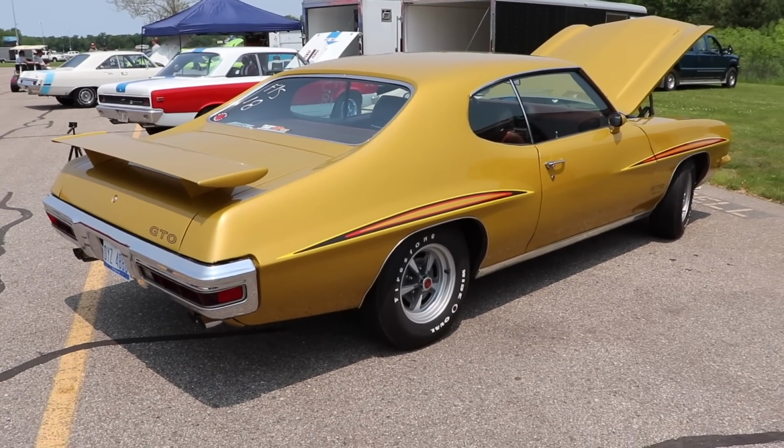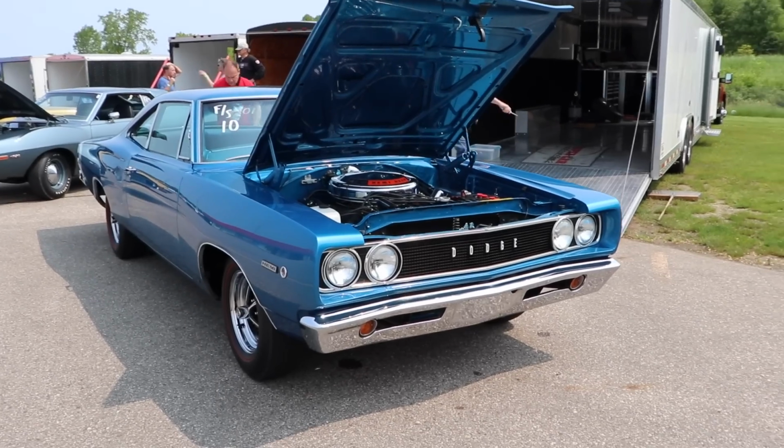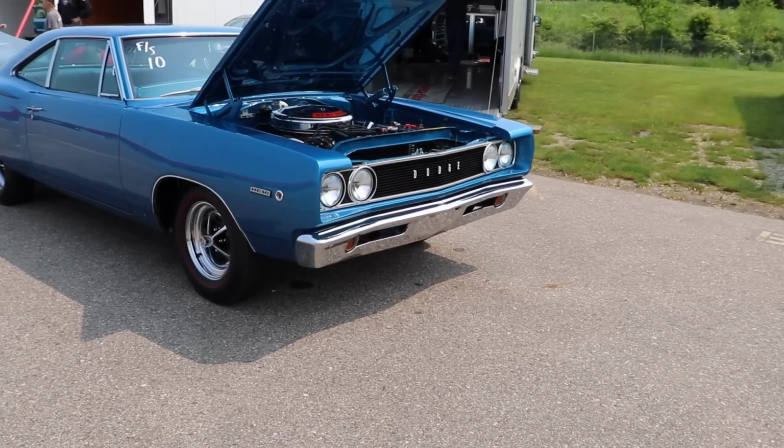Well, let's see if the GTO can hold on for a win, or is the Super Bee going to catch a nice, cool buzz?